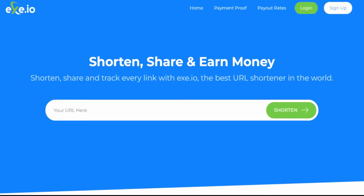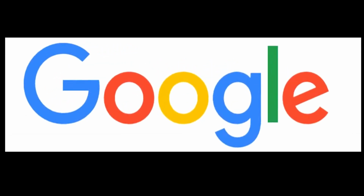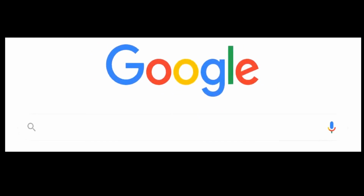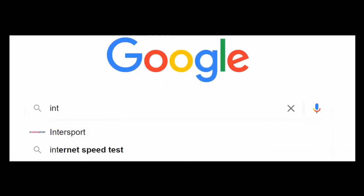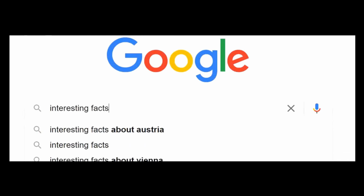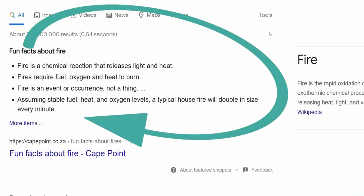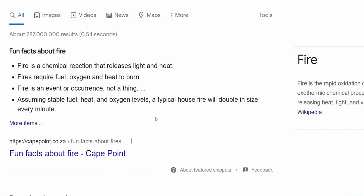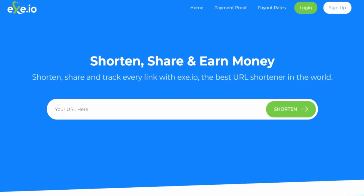Before you do anything with the website, you need to go over to Google. Here you need to search for different articles and blog posts that you think a lot of people will be interested in reading. You can search for any trending topic or anything. So once you find the article here that perfectly describes and writes about the theme that is searched for, I want you to right click on the title. After that, you need to click here where it says copy link address. Now we can move to the next step.